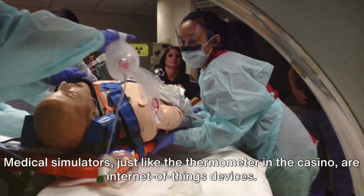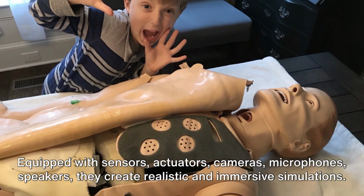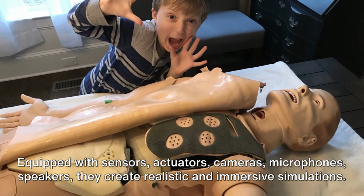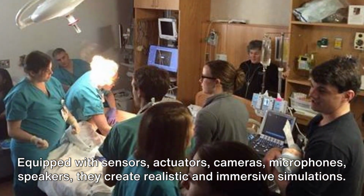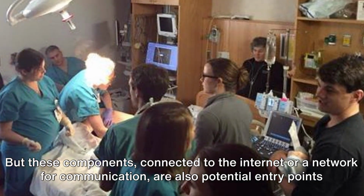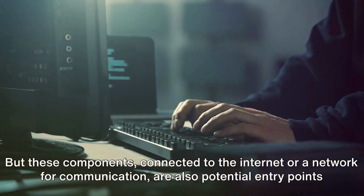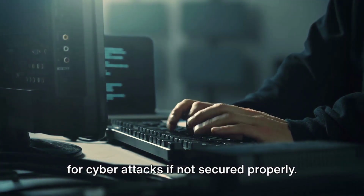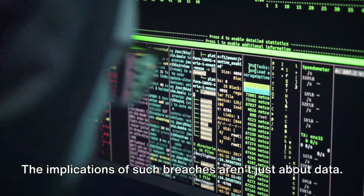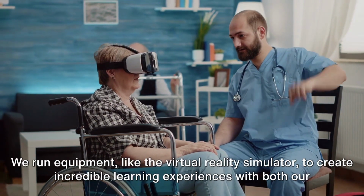Medical simulators, just like the thermometer in the casino, are Internet of Things devices. Equipped with sensors, actuators, cameras, microphones, speakers, they create realistic and immersive simulations. But these components, connected to the internet or a network for communication, are also potential entry points for cyber attacks if not secured properly. The implications of such breaches aren't just about data. They also affect the safety and quality of patient care.